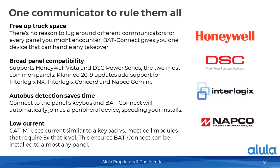Soon will be Interlogix Networks, Concord, and NAPCO Gemini series. Okay? So once again, when we say compatibility, ask yourself a couple of questions. What are you trying to do? If it's just simply, hey, I need to forward signals to the central station, well, really then the compatibility list goes out the window, and it's anybody on tip and ring with contact ID.